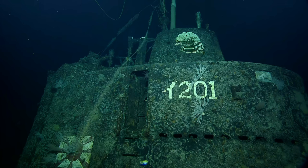Now, as we look at this, remember that 14 years passed between the surveys. There's definitely signs of the aging here. The paint on the I-201 is in rougher shape. There are very notable splotches where it's being covered up, slowly but surely. The same goes for the crest on the upper portion of the conning tower, as well as the flag, which has definitely fared the worst here.